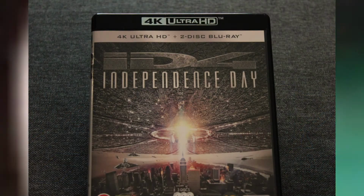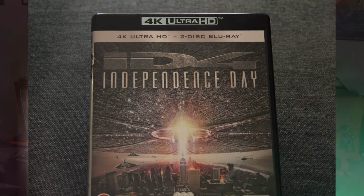Okay, then we have Independence Day. I think everyone knows this movie and has seen it many times. It's an okay blockbuster summer movie from 1996, with Will Smith when he was just about starting his career. It's not my favorite, like I think I just said that, but yeah, it's still fun to watch.